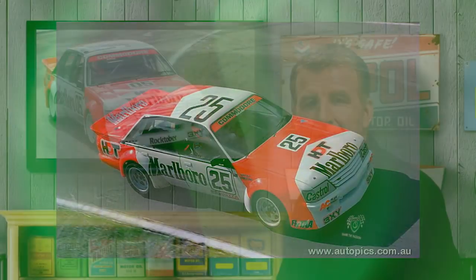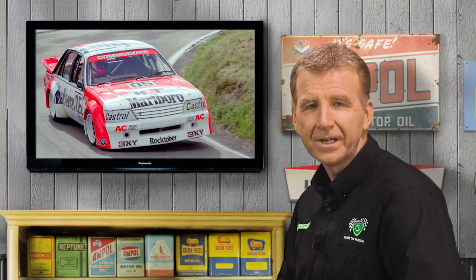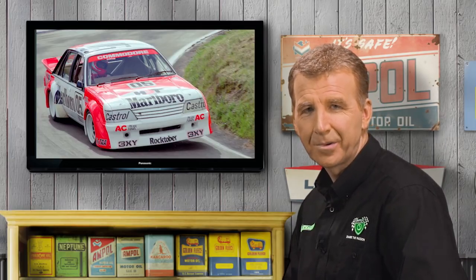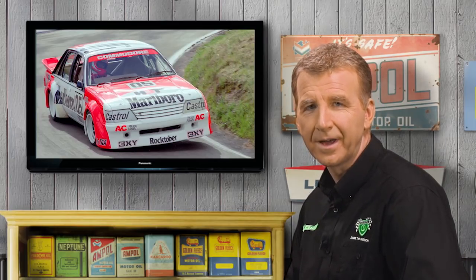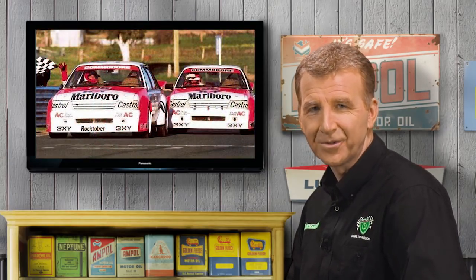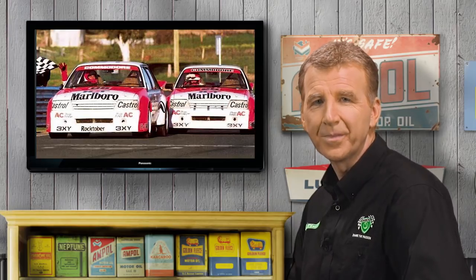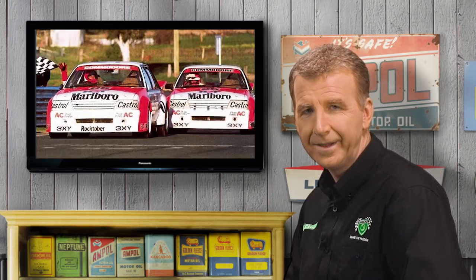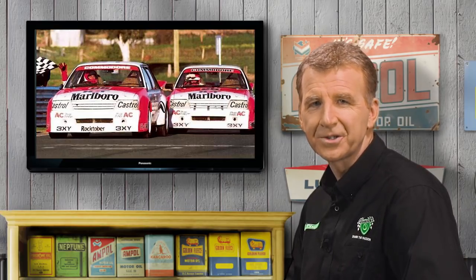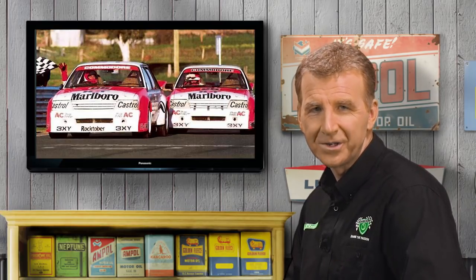With potent carby-fed 5 litre V8s producing more than 400 brake horsepower, those cars were capable of tremendous top speeds, approaching 290 kilometres per hour on Conrod Straight. Not surprisingly, they were also the class of the field, with the winning VK shared by Peter Brock and Larry Perkins and the second place car shared by John Harvey and David Parsons cruising across the finish line in a dominant 1-2 formation. John Holden affectionately called those cars the last of the big bangers.